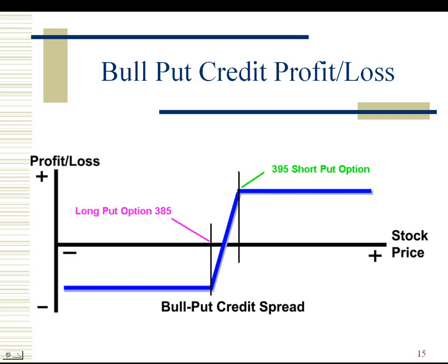We would sell a short put option, in this case at $3.95, and then we would buy a long put option at $3.85. Typically, when we do this position, it would be on a stock that was trading at, let's say, 410, 415. We'd be selling the put out of the money. We don't want to sell a put that's in the money because we want a higher probability that the position remains out of the money and both puts expire worthless at expiration.